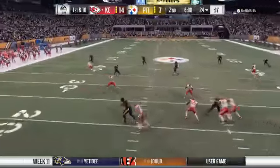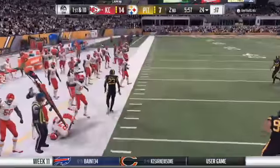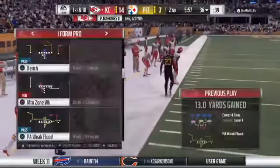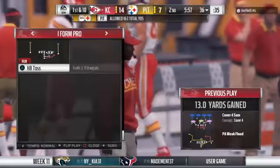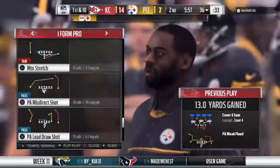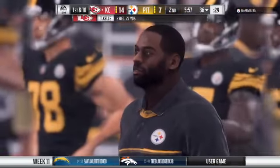Throwing on 1st down is Mahomes. Caught, Kelsey, left side. Give him 13 yards there and a Kansas City 1st down. Nice job, nice patience right there. Put him on the right side, let him work his way across, put the ball in his hands, and let him work his way upfield with a catch.